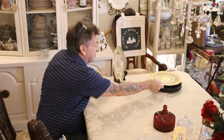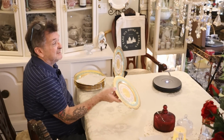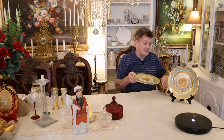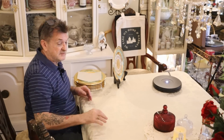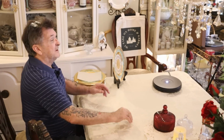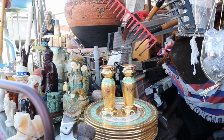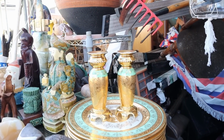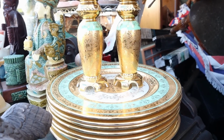These are superb. So we're happy to have the 8, and we'll be looking for 4 more, you know that, so I can do the 12-seat table. They are just striking. Now, what else did they have with these? Unbelievable. From Czechoslovakia, before Czech Republic.